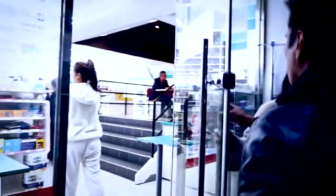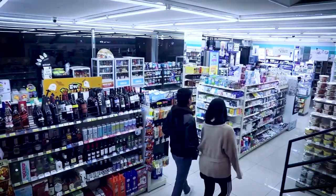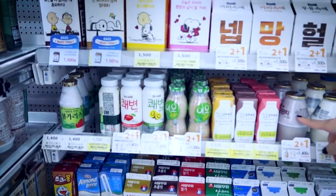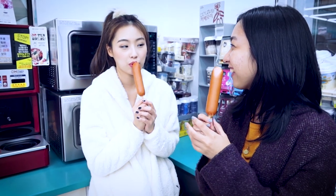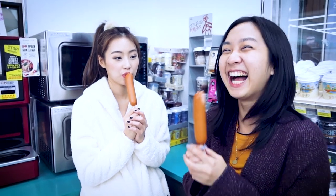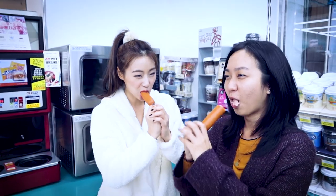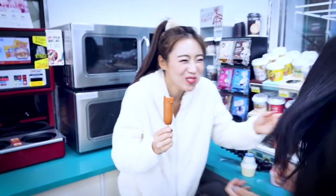And to our last stop for the day, before we headed back to our hotel, we raided the convenience store right at Chilestay's Crossroad. Here, Shine and Mika dueled on who can finish the sausage first. 1, 2, 3, go! Wow, Mika!